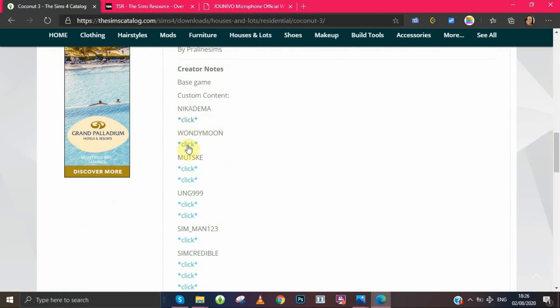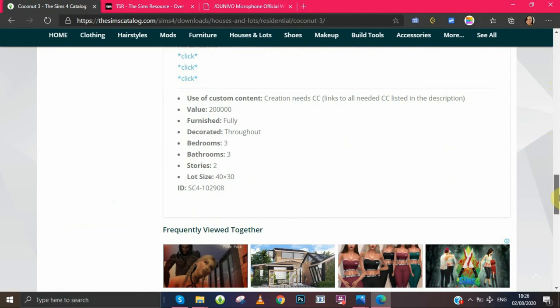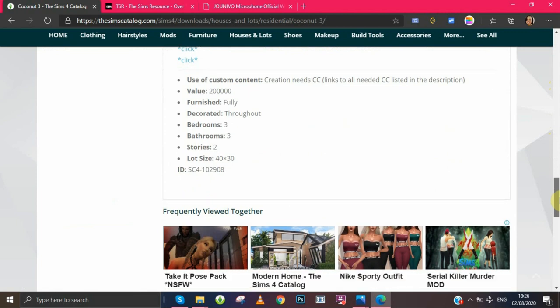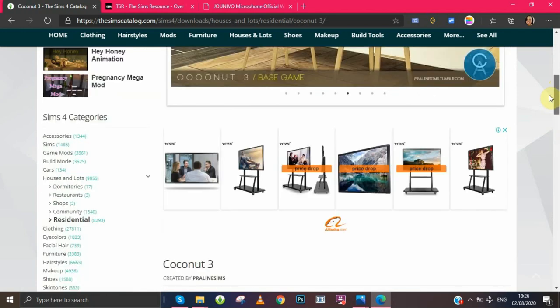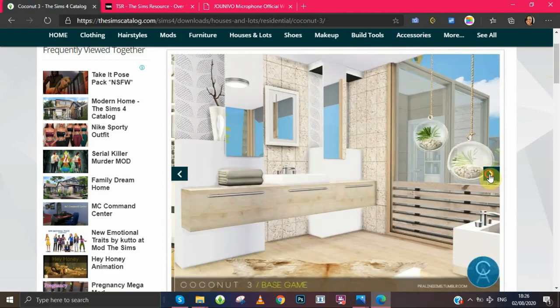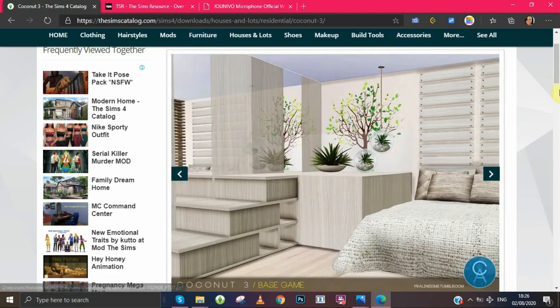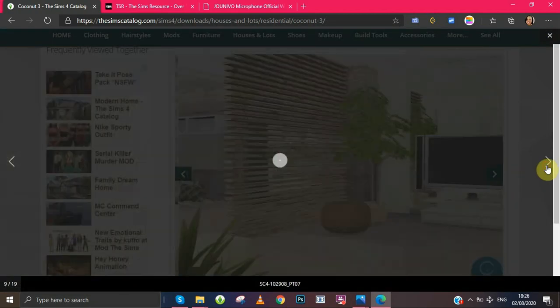Right, so as you can see, when the house has custom content, you literally have to go through and click each and every one of these CC items and download them in order for your house to be available and to show up just like it is in the picture in game. Now, as cute as this house is, that's not what I'm looking for. It's so pretty. Wow.